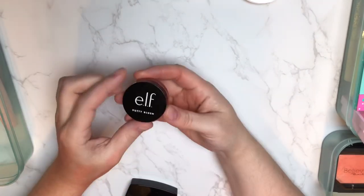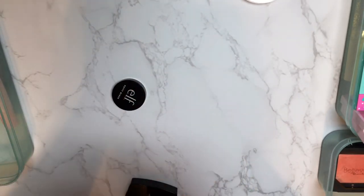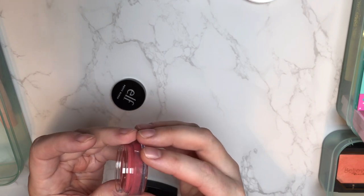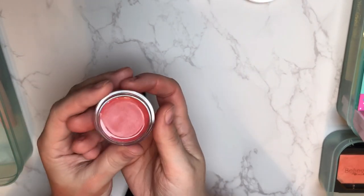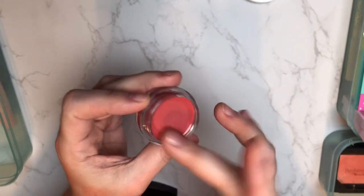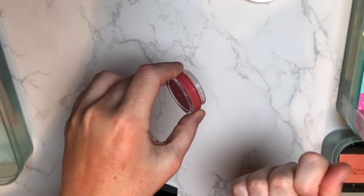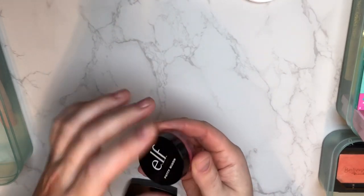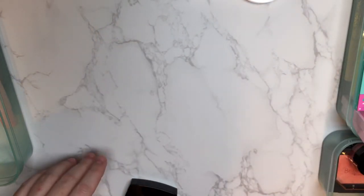Okay, then we have an e.l.f. Putty Blush. Everybody loves these. I have the shade, I think it's called Tahiti. These are so freaking hard to read. Yes, Tahiti. So don't be intimidated by the colors that these look in the pan, you guys, because they definitely don't show up that color. They're much more mild. That's the shade Tahiti. I think the putty blushes are much better quality than the putty bronzers, and I'm going to hang on to that guy.